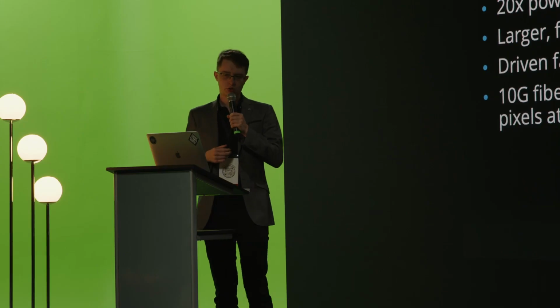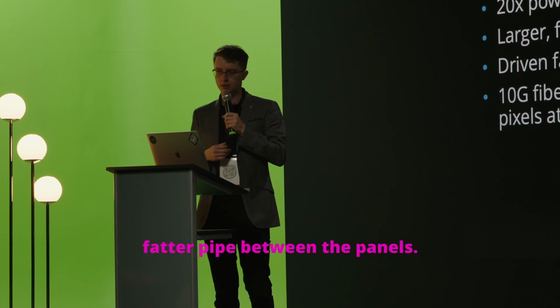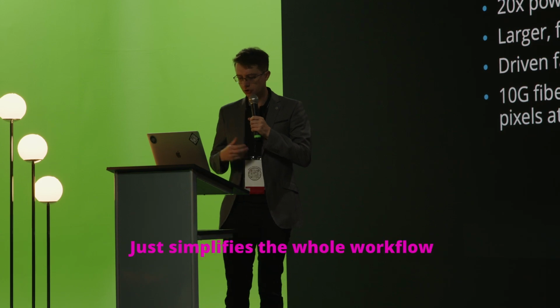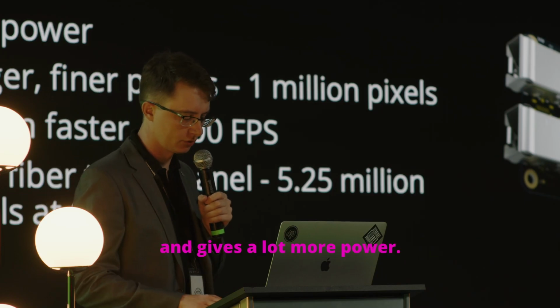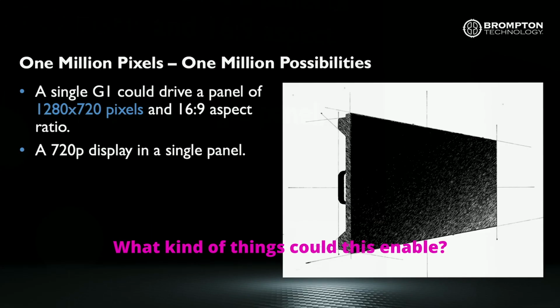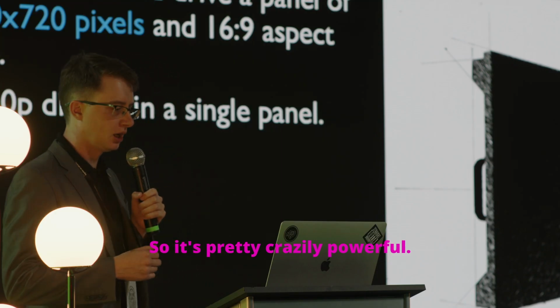As part of this, we now run 10 gig fiber straight to the panel. So we have a much, much fatter pipe between the panels. It means more in a chain, less cabling, just simplifies the whole workflow and gives a lot more power. What kind of things could this enable? Well, a single G1 can actually drive an LED panel that's 720p on its own. So it's pretty crazily powerful.